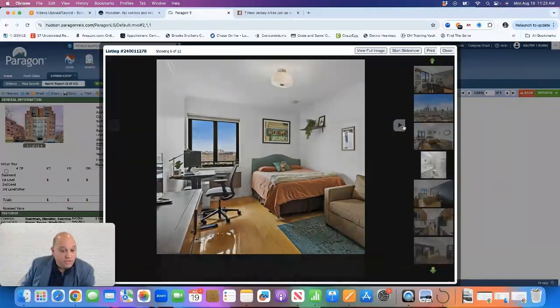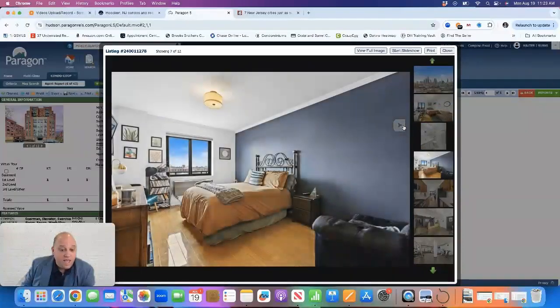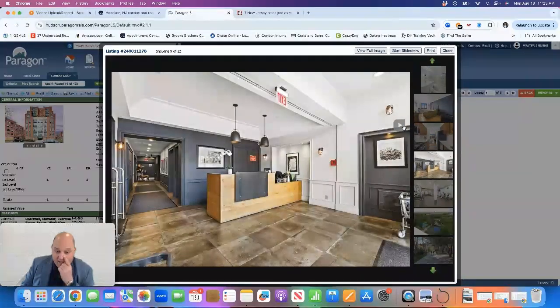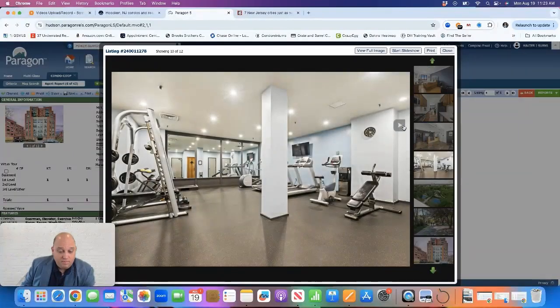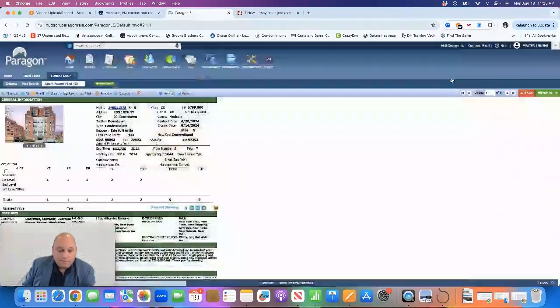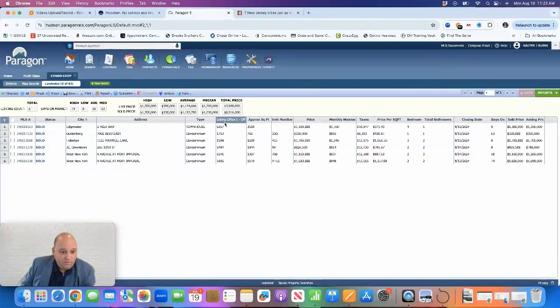And some of the units do have New York City views, located very close to Hamilton Park. Building is a concierge building. Parking is available to rent. The complex has a small rental lot attached to it, and there's also a fitness center. And you're very close to Hamilton Park. So that's sold over in Hamilton Park.